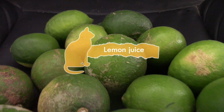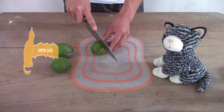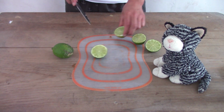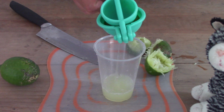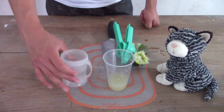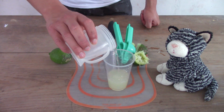Number 2. Lemon juice. What you should do is squeeze some lemons. I cannot tell you how many, since the amount will depend on how much juice they have. The point is that you need to collect enough fluid, about 100 milliliters, or the amount you're seeing in the glass. Then you should get exactly the same amount of water and mix both liquids.